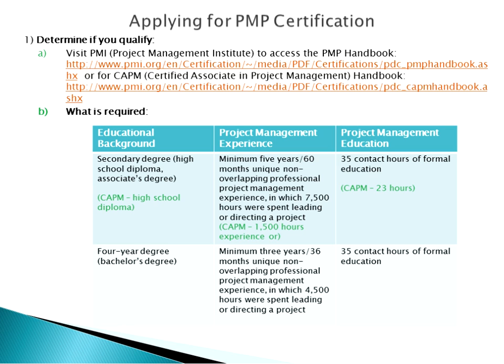Because I don't know everybody's experience here, I did include the CAPM, which is the Certified Associate in Project Management. That one only requires a high school diploma, and it requires 1,500 hours of experience or only 23 hours of education in project management, meaning different courses that you may be able to take. Mission College does qualify as one of the schools that PMI recognizes for the educational units.